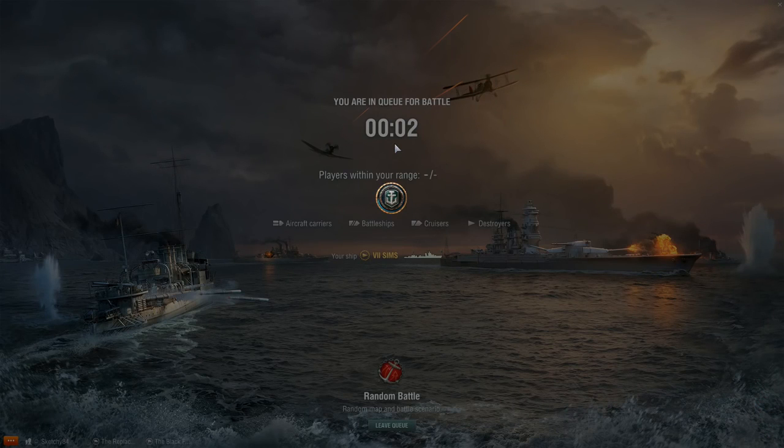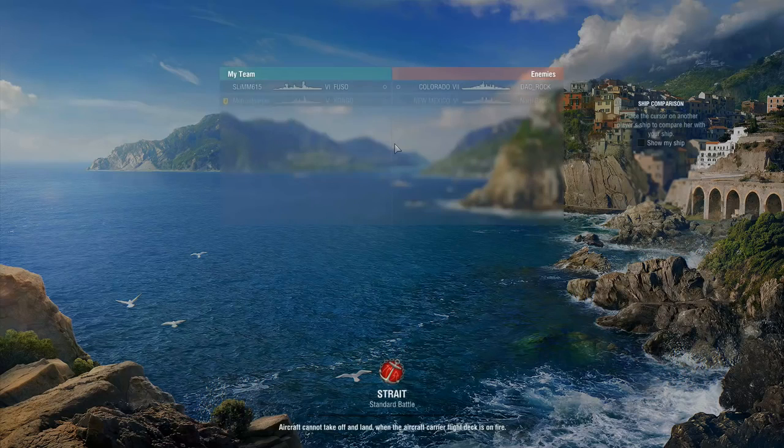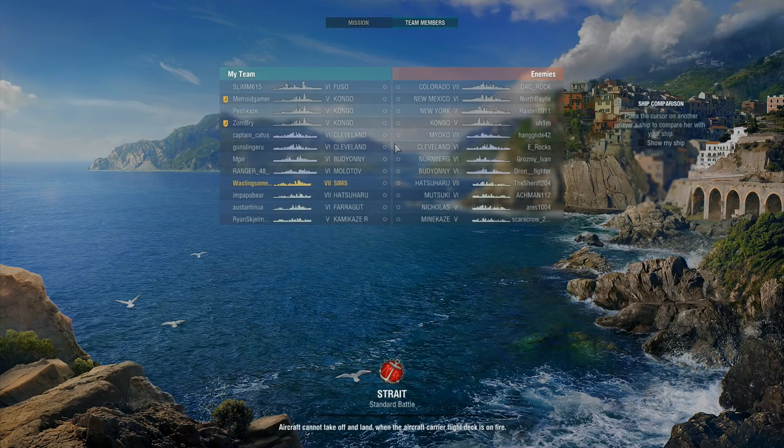World of Warships hard mode right here. Playing the Sims. Definitely, I would rather play the Kiev. I'd rather play the Mayhan. I'd rather play the Bliska. I'd rather play just anything. It's the worst one at its tier, which is disappointing. You don't see them very often, I'll give it that, but it's just because it's not great.